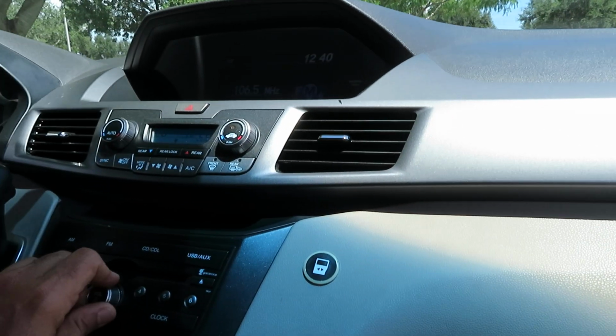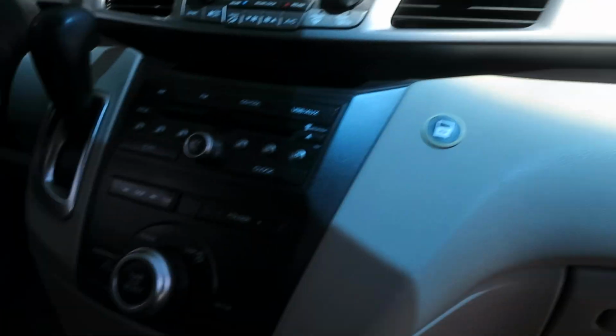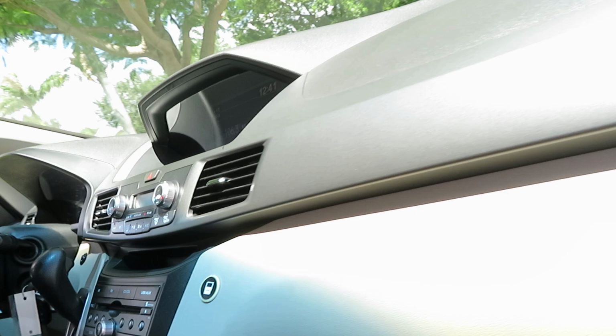We're happy to help. Got all your owner's manuals here. Everything. Radio. Things going strong. Everything works. Got all your storage compartments. Everything is here. 2 keys. 2 fobs.